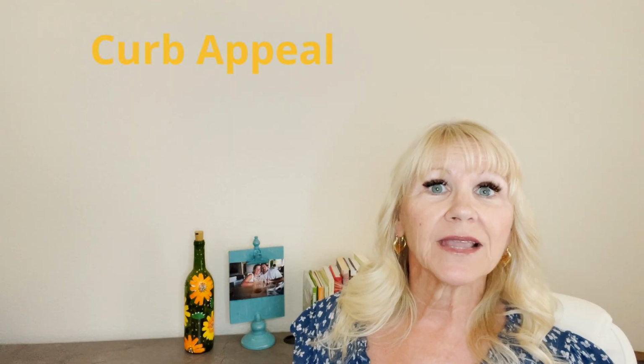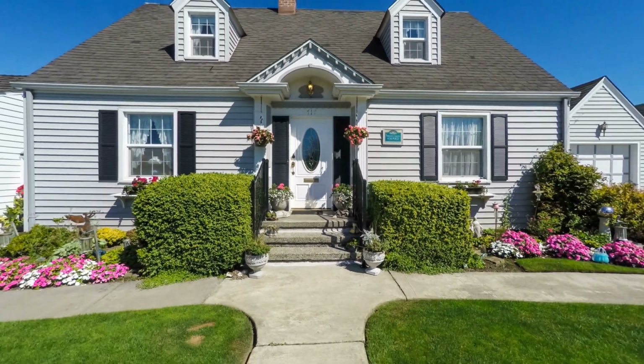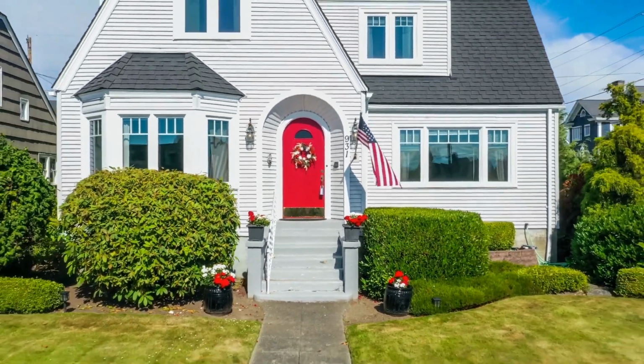The next thing you want to think about is curb appeal. Like we said before, remember, first impressions are everything. So for buyers driving around the neighborhood, if they look at the front of your house and it's not appealing to them, chances are they may just drive right by and they're not even going to stop and take a look. If you have that curb appeal that is appealing to a wide variety of people, it's going to get more people in your home, so more people seeing it, so you have more opportunities for the sale.